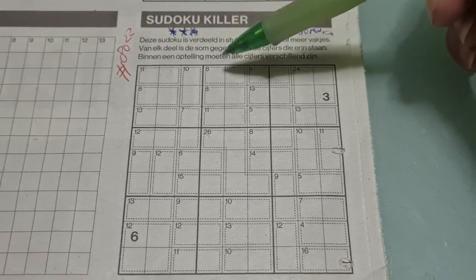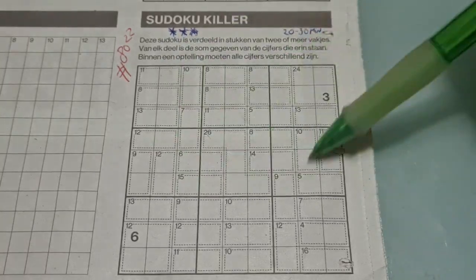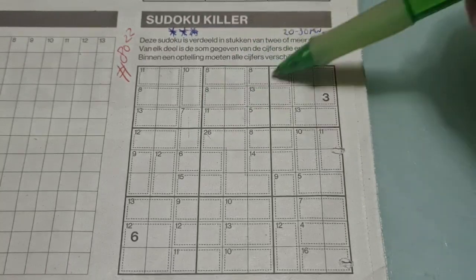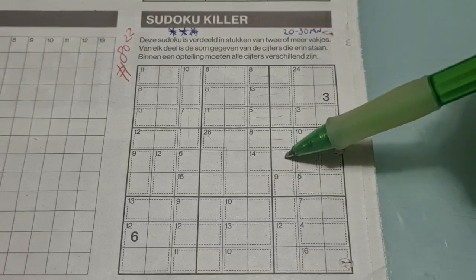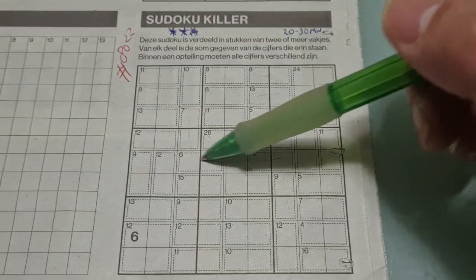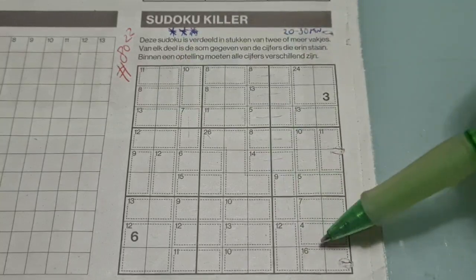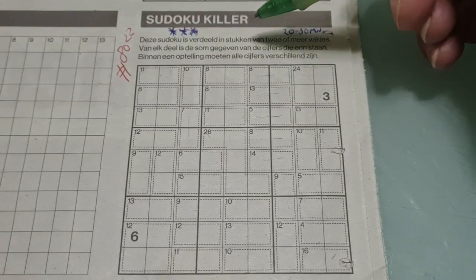First strategy is to look for a big square. We have 9 big squares. I'm looking for a big square with 1 sharing box. This one has 1 sharing box. The others have 1, 2, 3, one has 1, 2, 3, 4. This one has 1. So these 2 big squares I can start.